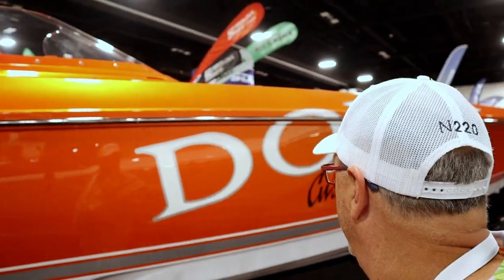So we're in the main convention center here at the Broward Convention Center, and they have a lot of all the fishing boats and center consoles in here. You can see I got this awesome Donzi powerboat right here. Super cool if you like those offshore racing boats, which these things are awesome when you see these things going. And they got all your fishing and all sorts of just other boats in here.